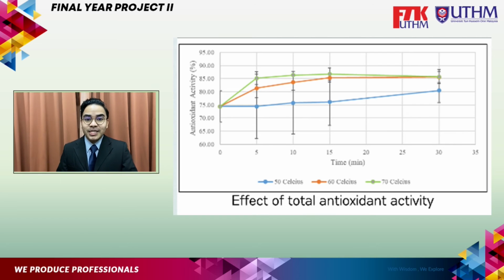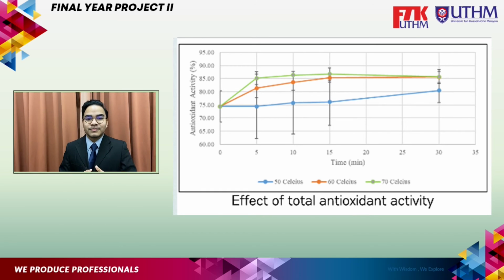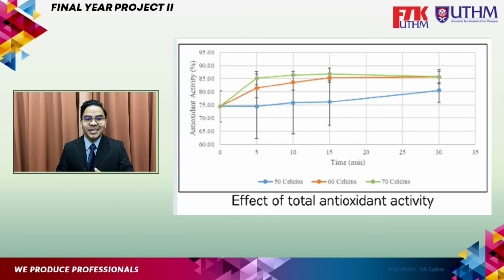The antioxidant then slightly drops after being treated for 30 minutes. This may be due to prolonged heating treatment and degradation of phenolic compounds. Therefore, it was deduced that the best temperature for treatment was 70 degrees Celsius for 15 minutes. A previous study has also proven that heating at 65 degrees Celsius for 20 minutes increased the antioxidant activity of honey.